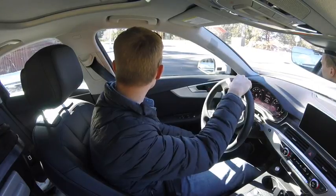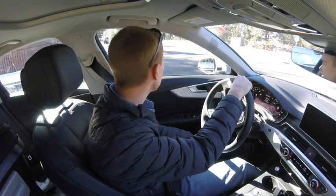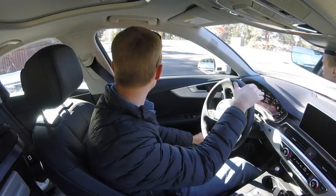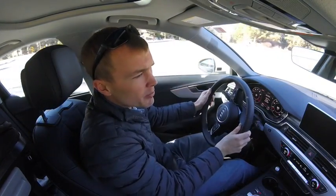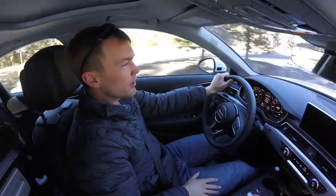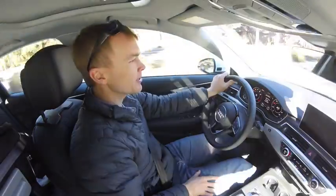So we're gonna get on the main road here and do a quick acceleration test, see how the 2 liters continue to improve. I'm a huge fan of the 2-liter turbo, by the way. It's incredibly fuel efficient and sporty. Oh, and the transmission is fantastic. You can hardly even tell that it's shifting.